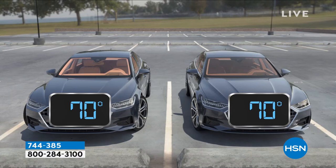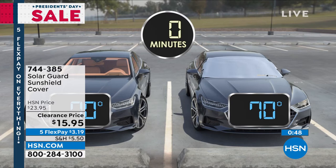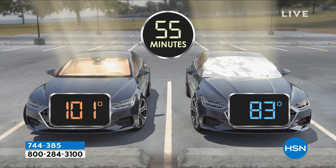Side by side, two cars, right? 1 hour, you put the Solar Guard on the car on the right. And then you have just, you know, your regular car there. Watch what happens in 60 minutes. Your car can heat up 40 degrees in 1 hour. We all know that. That's a huge difference. Take a look at that.